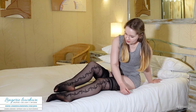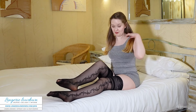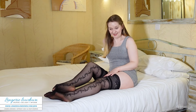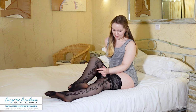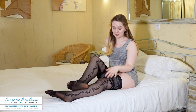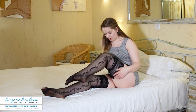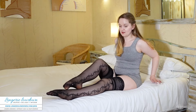I didn't think it was glittery. I love that it is glittery, don't get me wrong. That was a wonderful surprise, but yeah, I don't think that element's going to last for very long. However, I think the rest of it will. They seem really nicely made. They are staying put on my slightly chunky thighs.